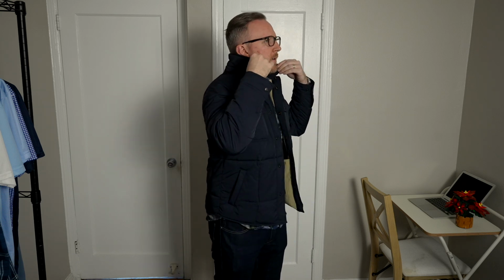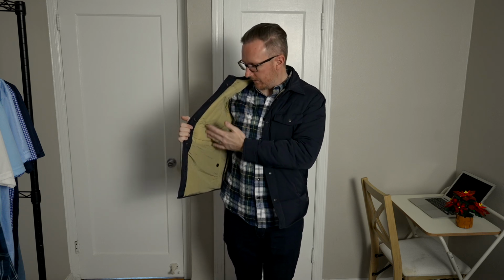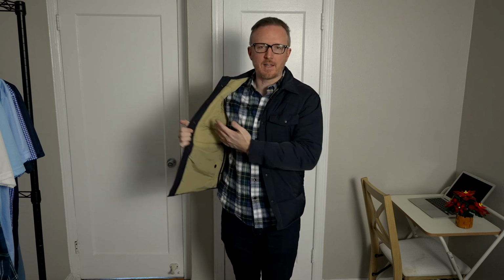Bonus, this one, of course, looks just like a field jacket, so I actually did get rid of my other navy blue Banana Republic field jacket that I had for so long. This one is super warm. I'm super satisfied with it. I usually wear the collar up like that. You could also definitely wear the collar down, and it's nice. It has a nice contrasting color liner in there. I guess that's like a khaki color.